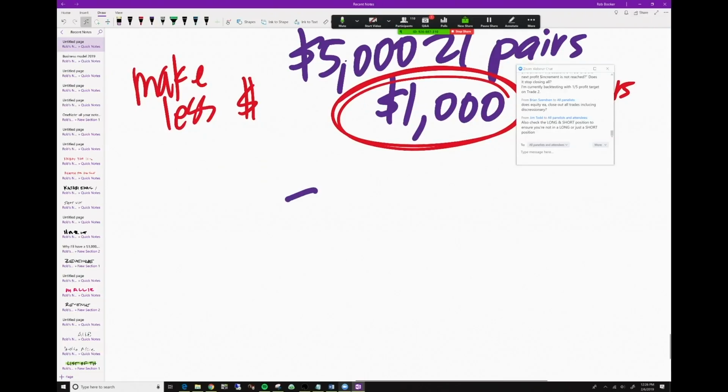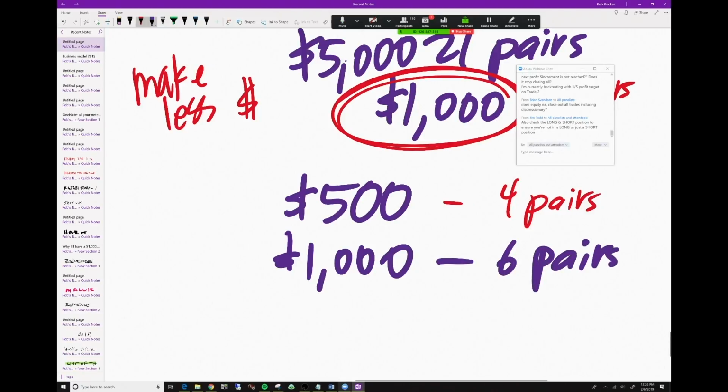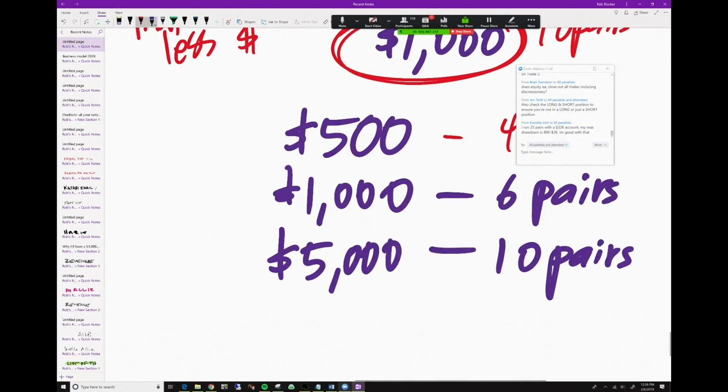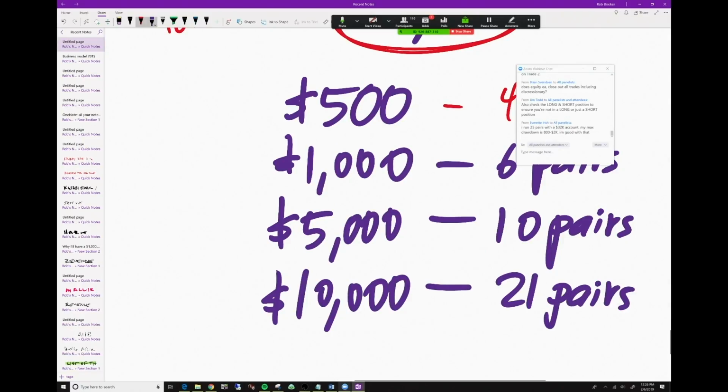So let's say that you have a $500 trading account. If I had a $500 trading account, I would run 4 pairs maximum. Let's say that I had a $1,000 trading account. I might run 6 pairs. Let's say that I had a $5,000 trading account. I might run a maximum of 10 pairs. And on a $10,000 account, I might run a maximum of 21 currency pairs.